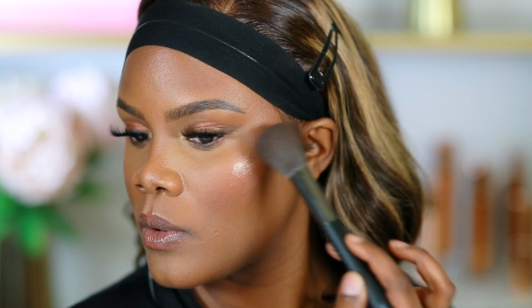Alright, so now I'm going to apply highlighter. I'm using the Artist Couture highlighter, and I'm using the same brush that I used for blush just because we're applying the highlighter right there. Picking up a very small amount. I'm just going to place that right there to give that nice highlighted look. And I'm going to place a little bit on the button of my nose.